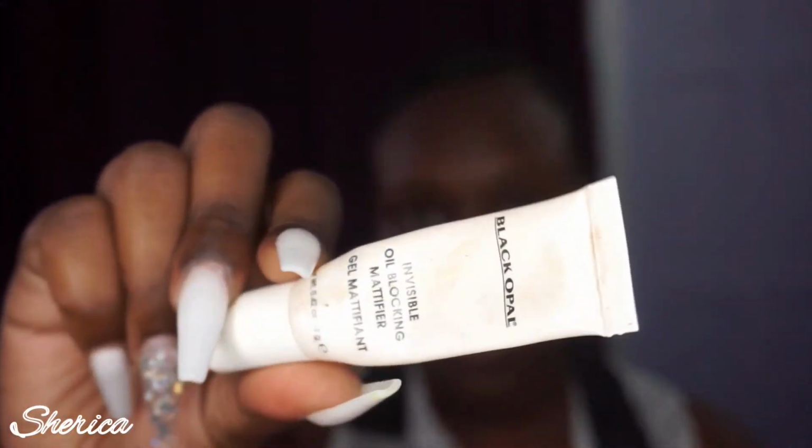Alright guys, so first off, I'll be starting with priming my skin. And the primer that I'll be using, I haven't used it in a while, but I know it's good because I used it before. So this is the Black Opal Invisible Oil Mattifying Primer. It looks like this. It comes in a very small tube.